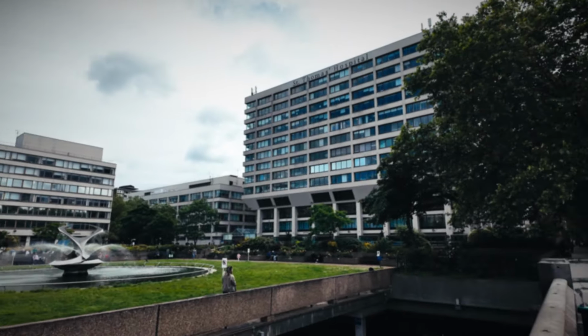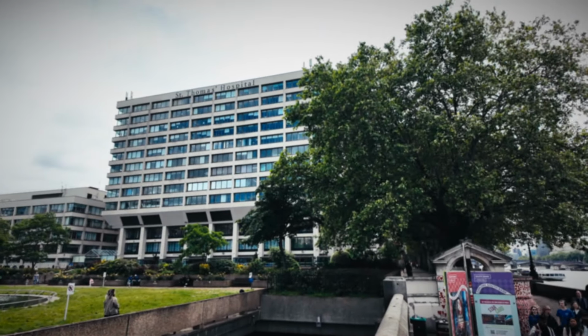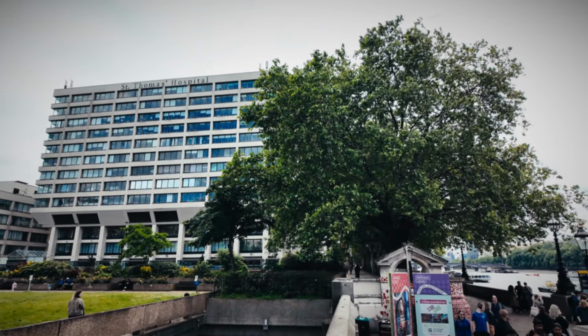So yeah, here we are. This is St. Thomas's Hospital, which is where Martha Jones was a medical student.